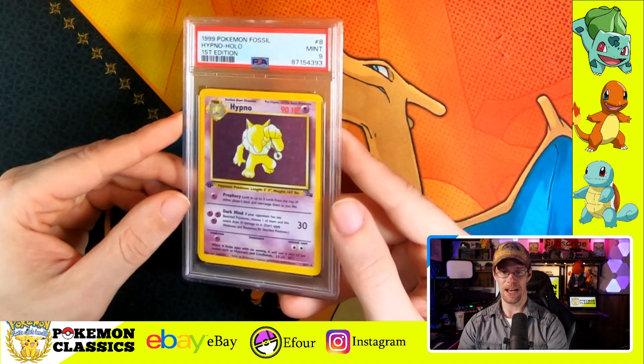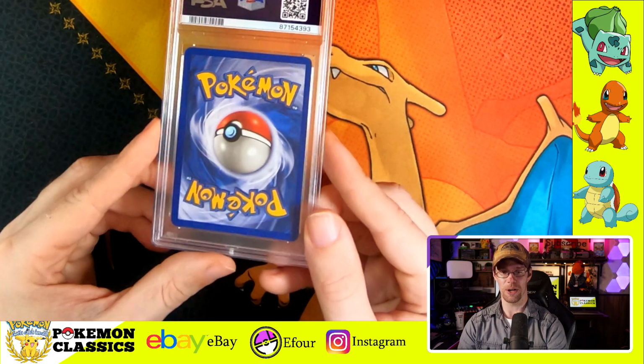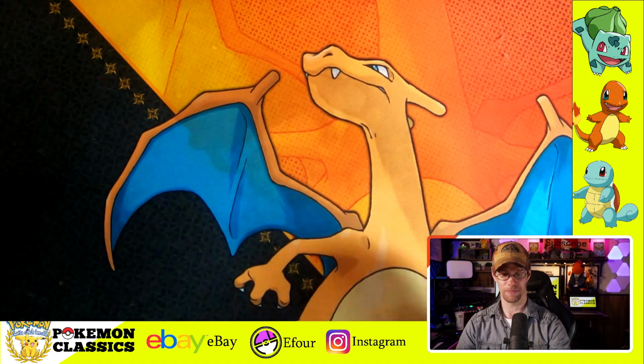Next up, we have another mint 9, and it also happens to be another psychic Pokemon, the Hypno coming in with the mint 9. I know this isn't one of the most popular fossil Pokemon out there, but it's still one of the staples you have to have for collecting.